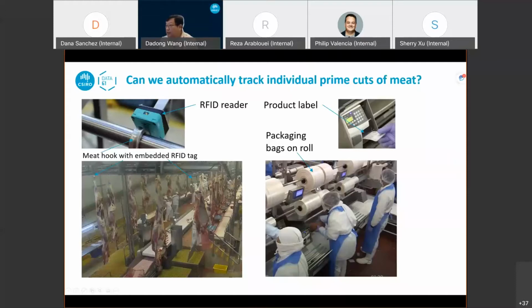On the right-hand side, you can see there's a label machine which can be used to print a product label. In the packaging area, an individual piece of meat can be packed, then given that sticker, the product label. So if we can connect the RFID number of the carcass to the product label number, that means we can track an individual piece of meat from its origin animal. That animal's RFID corresponds to its ear tag, so we will know which piece of meat is from which farm, which animal. That's the idea.